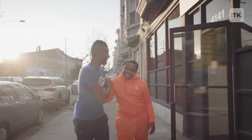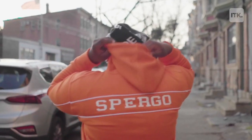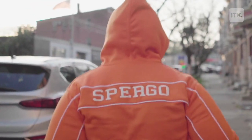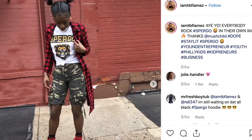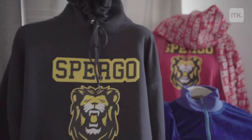He's going to be that kid who's going to be a millionaire, then a billionaire. I believe that wholeheartedly. It's like he gets successful, he makes something happen, what's next? And I had that momentum in me. I didn't want to take any money. I didn't take any money, and I just kept reinvesting it in the business. And I was like, oh man, they're gonna wear my shirt and it says Spurgo on there and they got the lion on there.